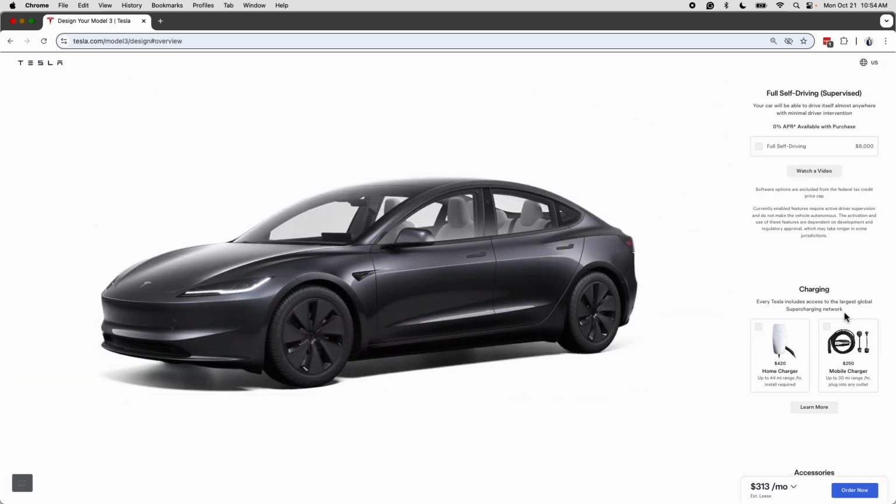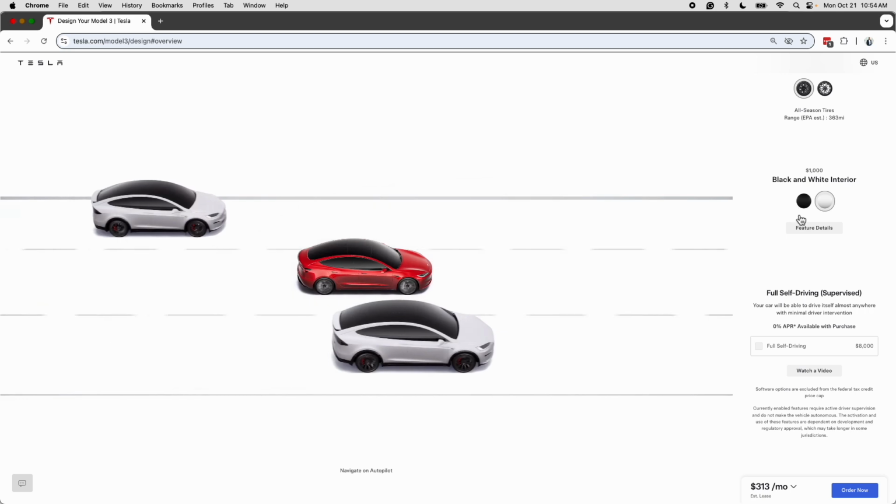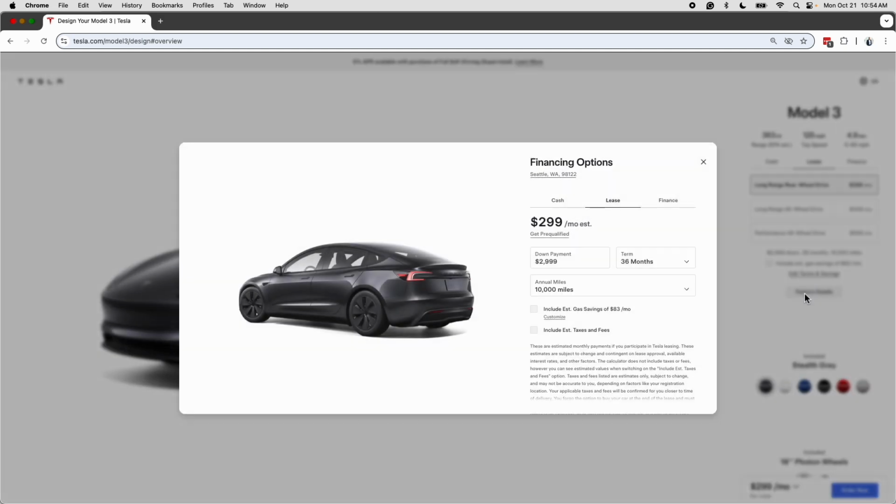But what we're actually looking at here is just a base Tesla Model 3 long-range rear-wheel drive. This color doesn't cost any extra money, and I still have the white interior selected, so pardon me for that. And as you can see, it's $299 a month with roughly $3,000 due at signing. Now let's go ahead and click on Edit Terms and Savings.